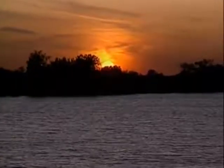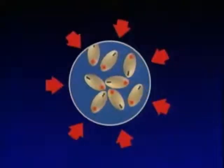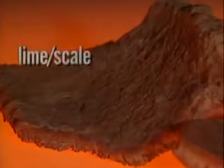Water is the most frequently used medium to transfer thermal energy for some useful purpose throughout industry. Because water is a universal solvent, it dissolves everything it comes in contact with, including calcium, magnesium, and other minerals found in the earth. When these waterborne minerals are exposed to different physical influences, such as heat transfer, friction, and pressure changes, they can revert back to their natural solid state, bonding together with one another. This mineral buildup is commonly referred to as lime scale.